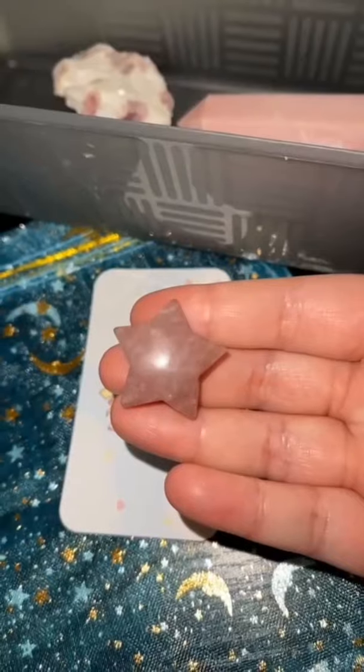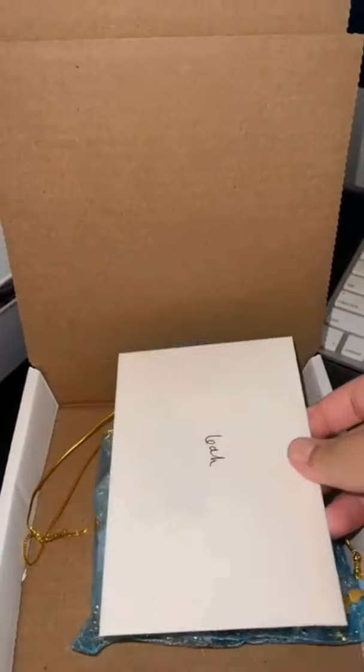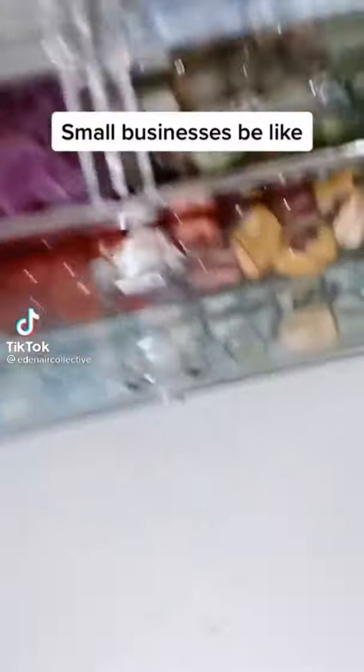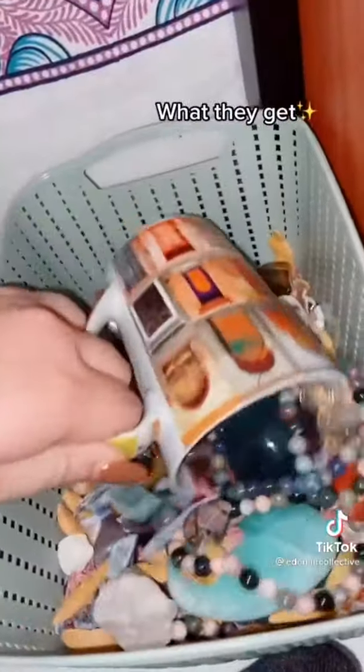One that's like, they're just rocks. I mean, you're not wrong. They are rocks. Best case scenario, they're special rocks that do more than the average rock. Small businesses be like, what they ordered, what they get.